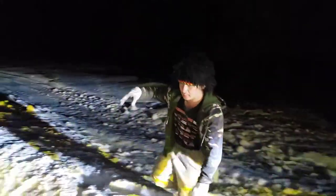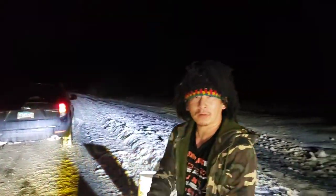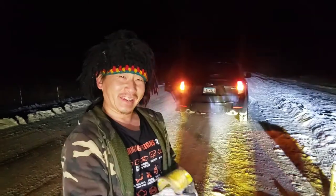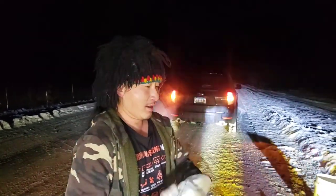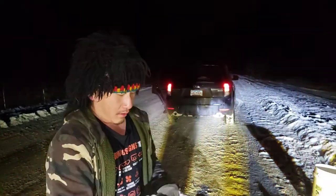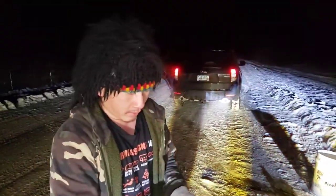All we needed. Little tree, we got mom and pop out. Happy Valentine's Day, 2022. Portable Winch, Canada. Thank you guys for making a great product. It worked well. We made do with what we had to work with.